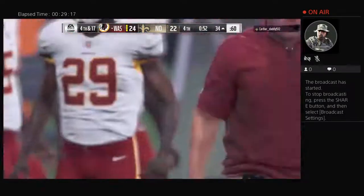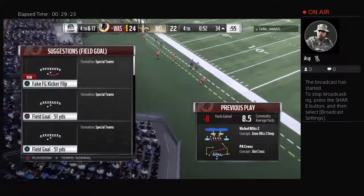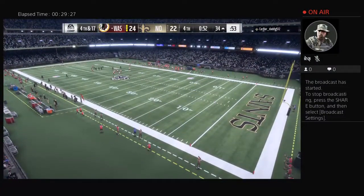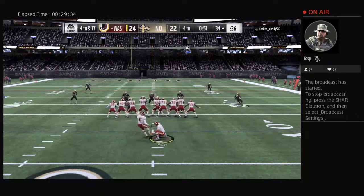He got it stripped, but you can see the panic in his face from up here through the helmet. He was able to dive back on it. A good bit of fortune for him because oftentimes on a strip sack, when that ball is wrenched out of your grasp, it can go in any different direction. It can go way away from you. In this case, it didn't matter. He was able to get on it.